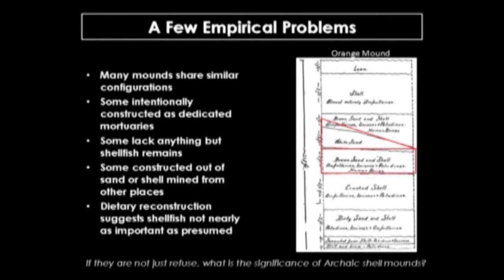Mounds such as Harris Creek and elsewhere, and this is actually a stratigraphic profile drawn by C.B. Moore, we know that some of these mounds, at least portions of them, were intentionally constructed as burial monuments. Right? And so at Orange Mound, C.B. Moore documented a brown sand layer with shell as well as human bones. And then I think more problematic for the mounds as garbage heaps, things like large white sand layers that we know today couldn't have been brought there by any natural process.